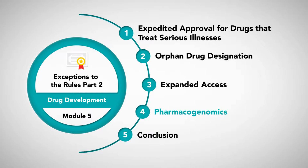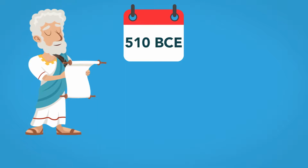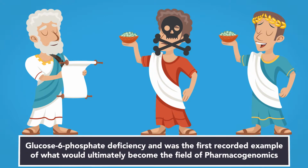Pharmacogenomics. In the year 510 BC, Pythagoras observed that some but not all people had a fatal reaction after eating fava beans. This was later attributed to a genetic disorder called glucose-6-phosphate deficiency, and was the first recorded example of what ultimately would become the field of pharmacogenomics.